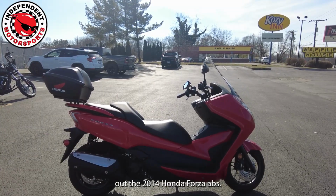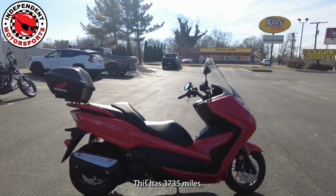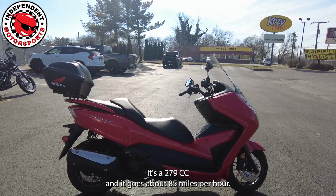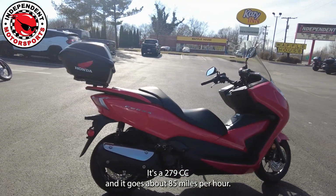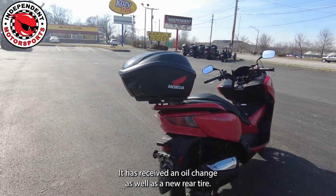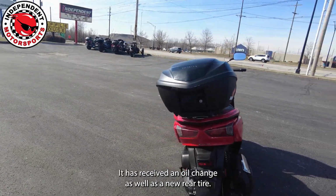Thanks for checking out the 2014 Honda Forza ABS. This has 3,735 miles. It's a 279cc and it goes about 85 miles per hour. This has been through a 45-point safety inspection. It has received an oil change as well as a new rear tire.